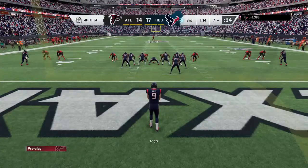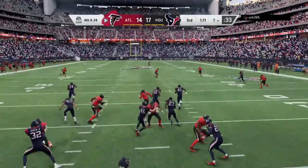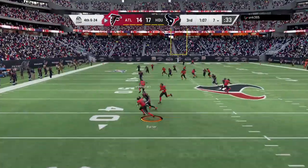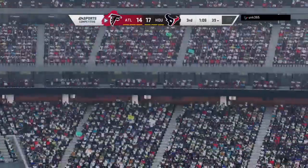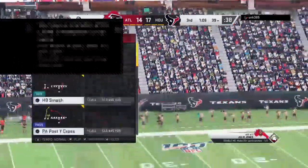And sensing the momentum maybe changing here a little bit, Charles. Yeah, this defense is going to get off the field quickly, and their offense got them a touchdown last time they had the ball, so they should get another shot. It'll be a 51-yard punt that time. And the Falcons will be taking over 1st and 10.